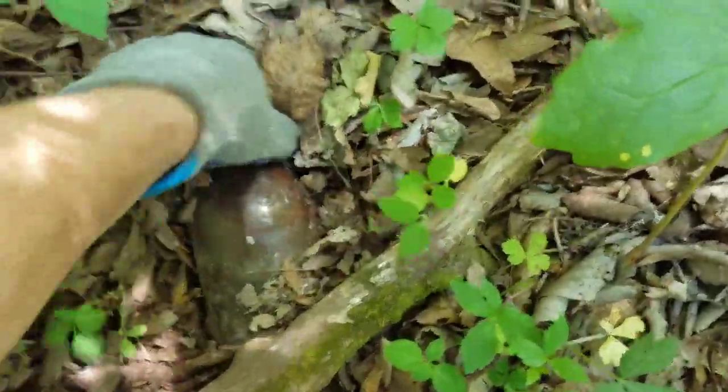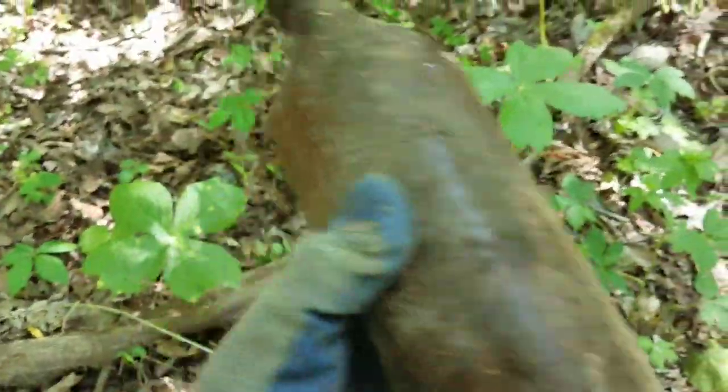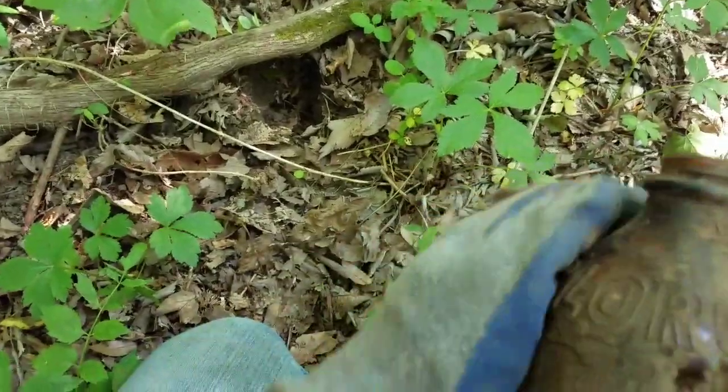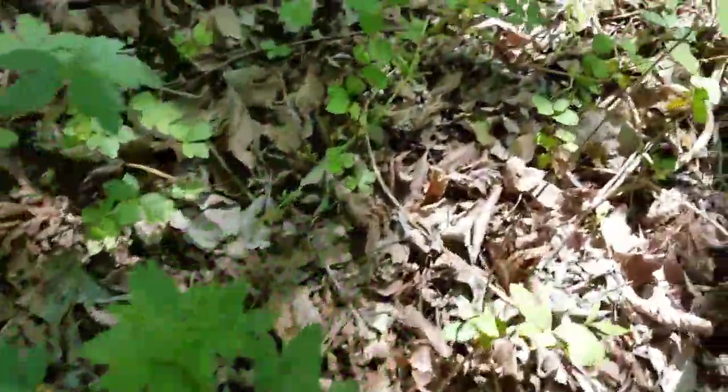Oh, come on. Here it comes, here it comes. All right. That's exactly what it is, guys. It's an old Clorox bottle, and it's complete. That is too cool. Look at that. So that's 3 right there. These are going to clean up really nice.